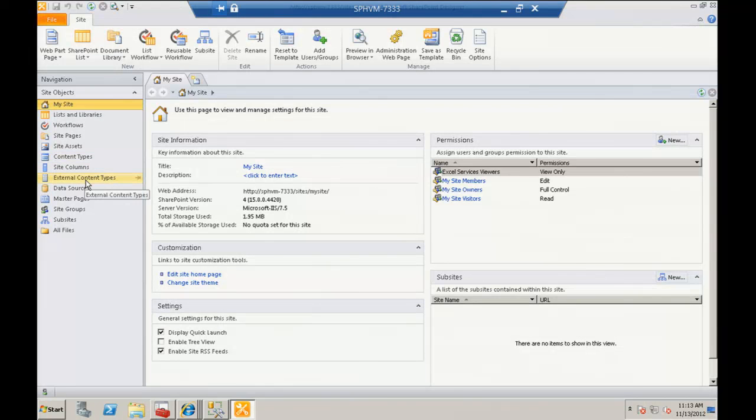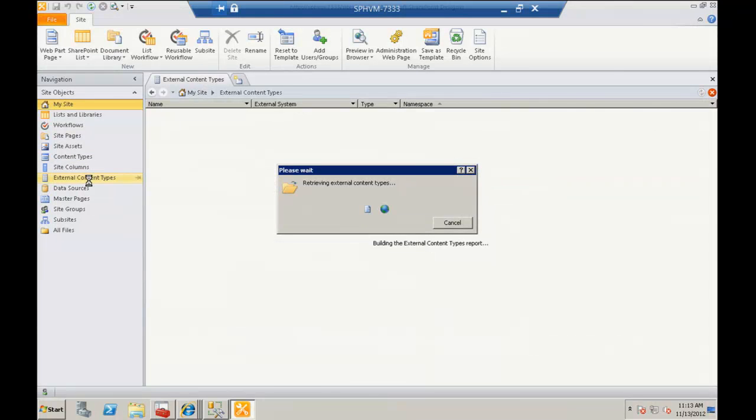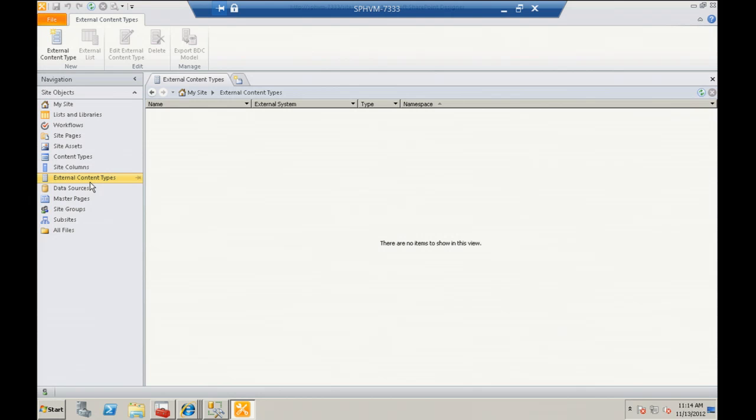So the first thing I do is go to external content type. For those unfamiliar with SharePoint Designer, it's a slightly different way of administering your site. You can create sites, you can create lists. For the purpose of what we're trying to do, we want to create an external content type, because the SQL database, that's how we would identify that. So I'm going to click on external content type.